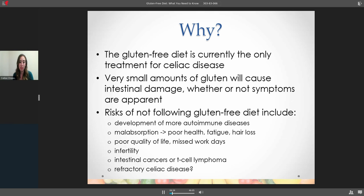Not following a gluten-free diet will lead to malabsorption. Whether or not someone has severe symptoms, malabsorption can cause vitamin and nutrient deficiencies. This can lead to other health problems, especially fatigue and even cosmetic changes like hair loss. Poor quality of life is very common in those before being diagnosed, and missed work days and decreased productivity increase when someone is not following a gluten-free diet but suffering from celiac disease.